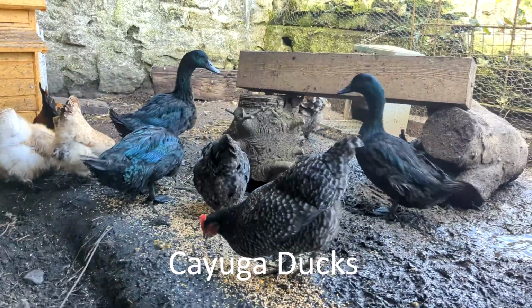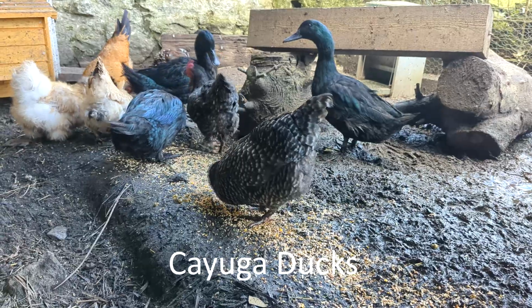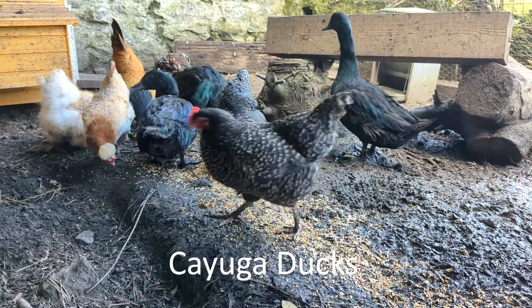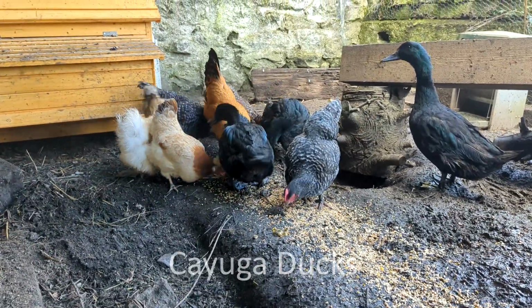Right then, these three ducks are our Black Cayuga ducks. We've hatched them very recently. I'm not going to go into much detail about them because we've got another video which will talk all about them, about the hatching process, so you can look forward to seeing that in the future.